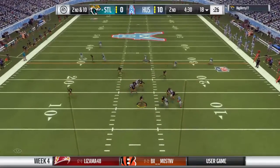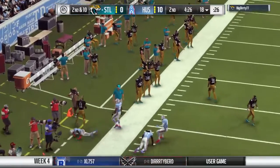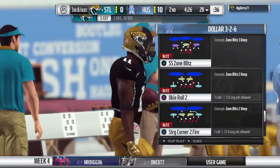They'll drop the throw. Looking left side, he's got it. Complete. It'll be a pickup of 10 yards. And that's going to make it third down and less than a yard.